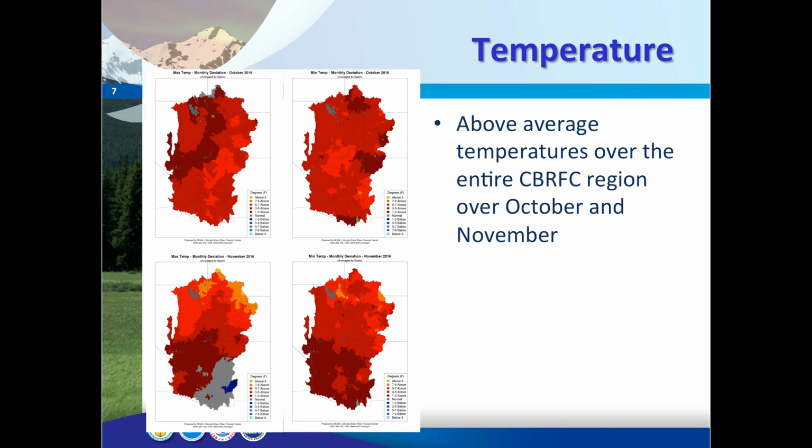Looking at some of our temperature maps that you can find on our website, we have our max and min temperatures for October and our max and min temperatures for November. And what you see here is we had very warm temperatures over our area of responsibility. And so, this is just to indicate that we've had a very warm start to our water year.